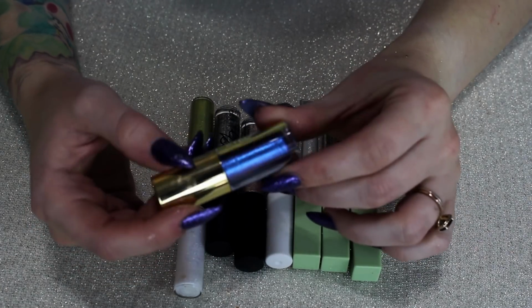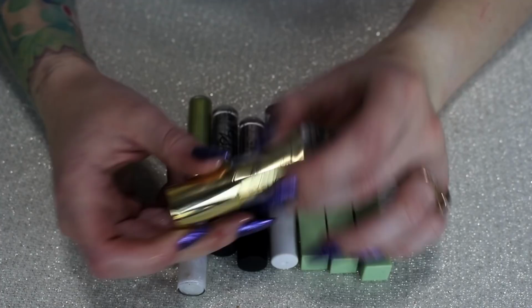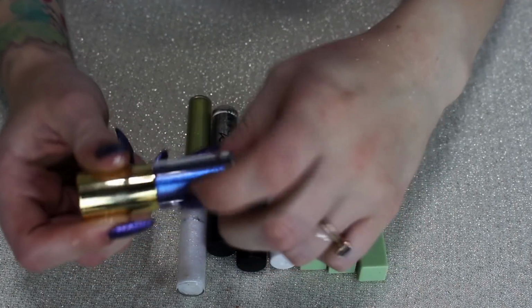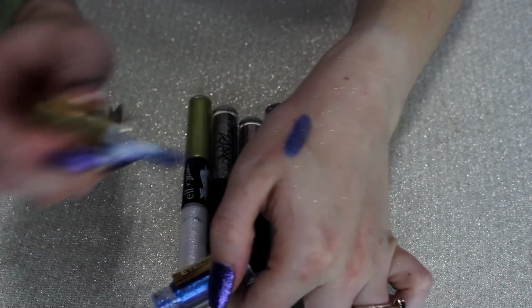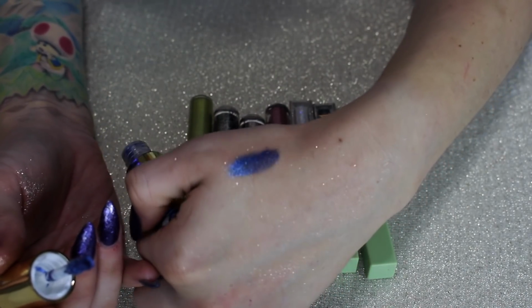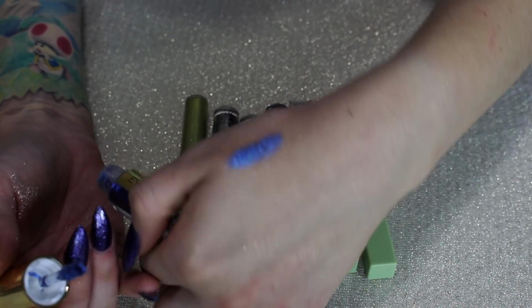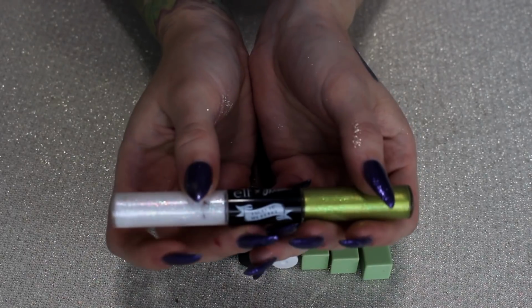All right, this is a BH Cosmetics eye lights in the shade Chill Pill. I don't even know if this is available anymore because I got this a long time ago. Ooh, it's a little dry, isn't it? Part of me wants to keep this because I never really got good use out of it, but it's getting a little dry, and I have literal eyeshadows that do this for me, so I need to pass this one along. I'm so glittery.